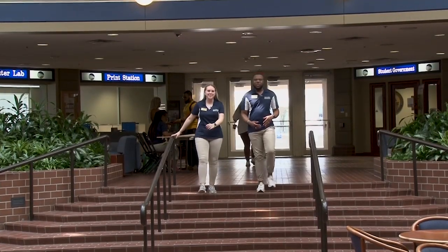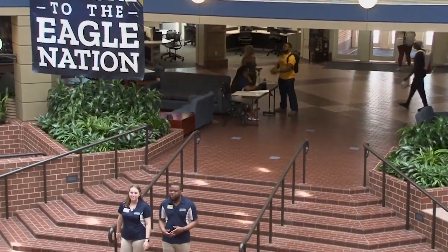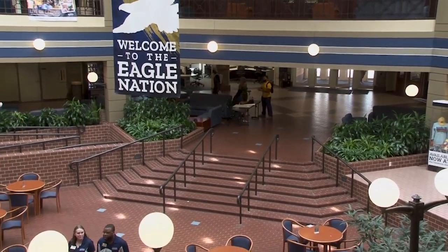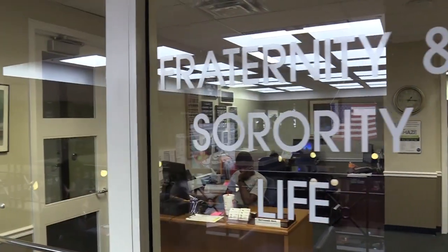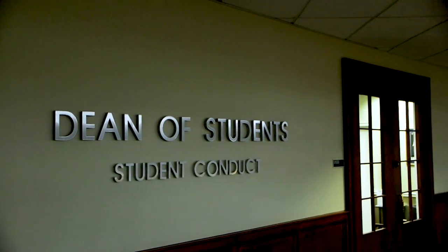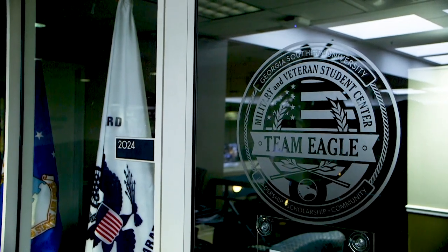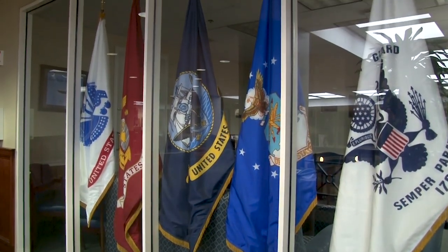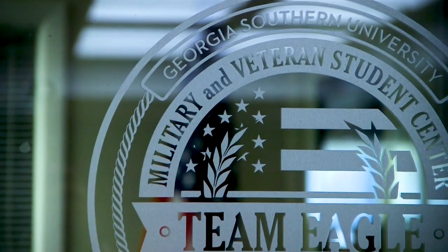So upstairs in our Russell Union, we have several different offices that are run out of our union. First up, we have our Office of Multicultural Affairs. They put on a lot of really awesome programs for us so that students can go and enjoy and learn about different cultures. We also have our Office of Sorority and Fraternity Life, which does a lot with our Greek organizations on campus. From there, we have the Dean of Students Office, who handles student conduct, as well as just being your biggest advocate while you're here at Georgia Southern University. And then right next door, we have the Office of Military and Veteran Services, who just provide a space for students who have been enlisted, for veterans, as well as their families, so they can be in similar spaces with similar people in those situations.